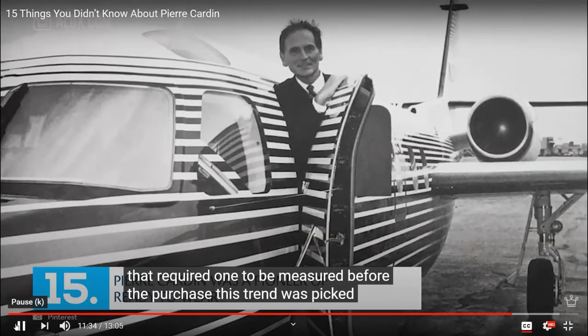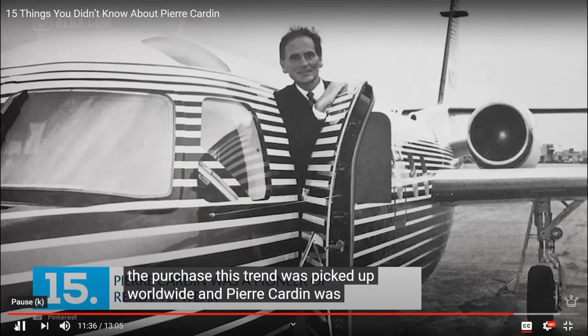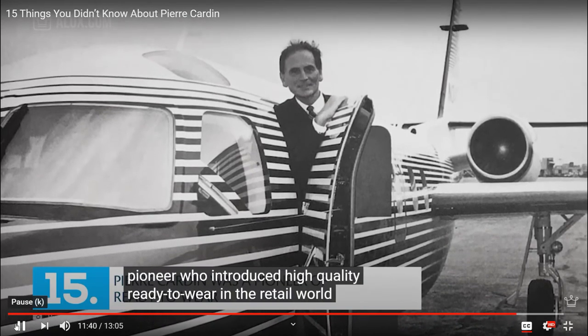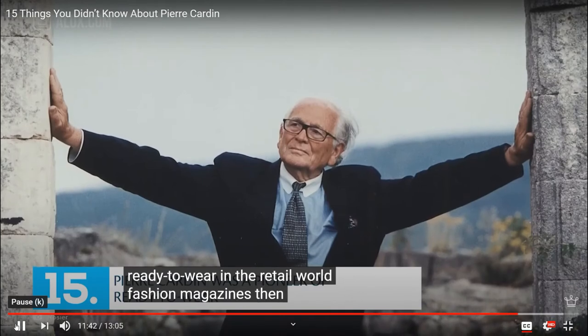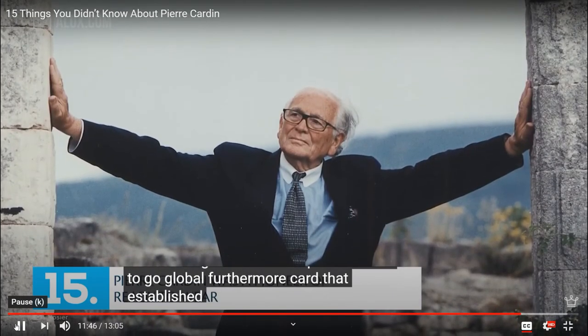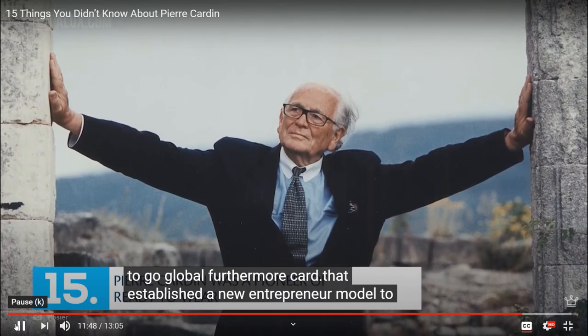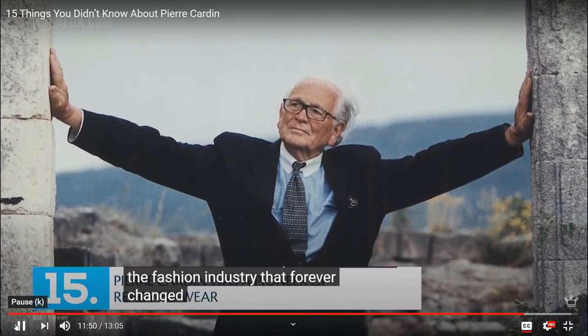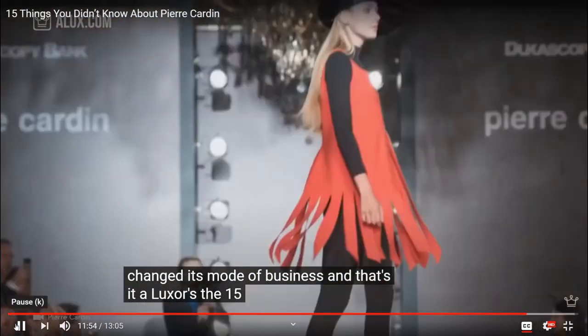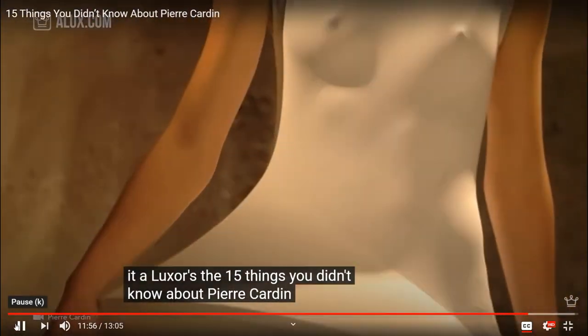This trend was picked up worldwide, and Pierre Cardin was the pioneer who introduced high-quality ready-to-wear in the retail world. Fashion magazines then helped the trend to go global. Furthermore, Cardin established a new entrepreneur model to the fashion industry that forever changed its mode of business. And that's it, Aluxers, the 15 things you didn't know about Pierre Cardin.